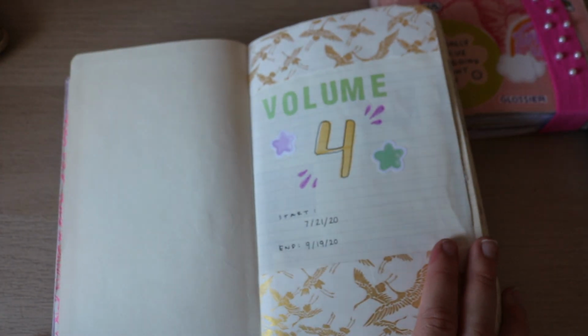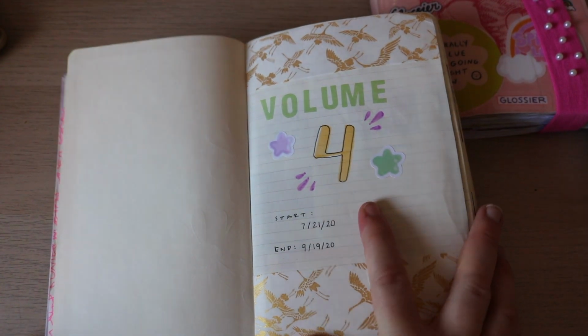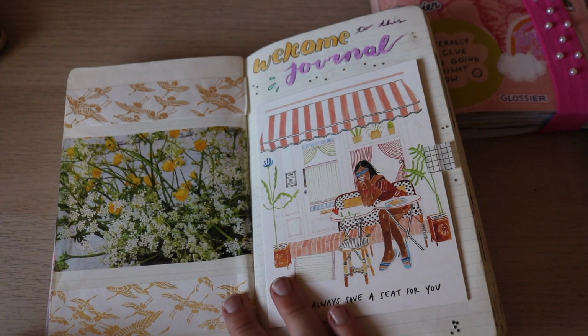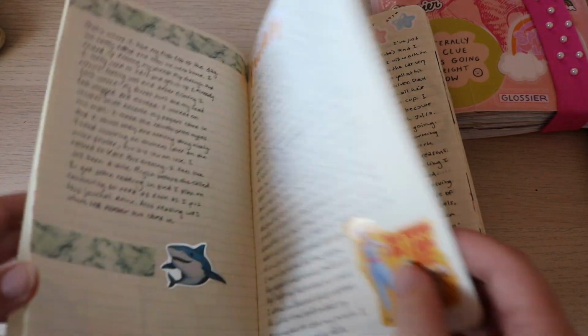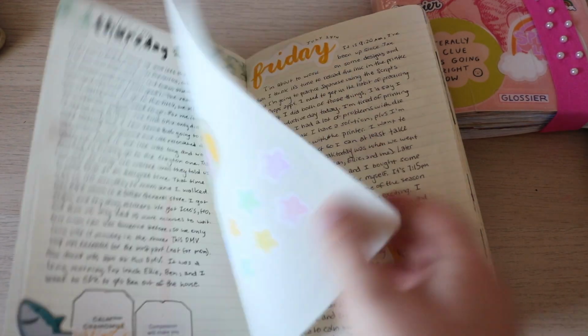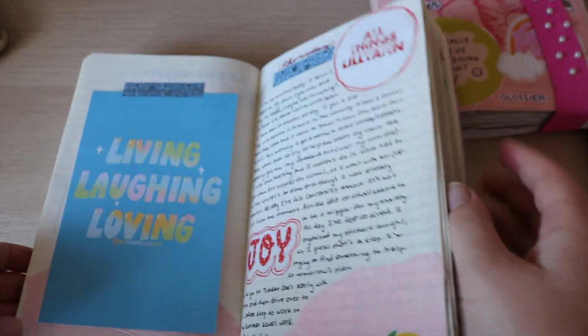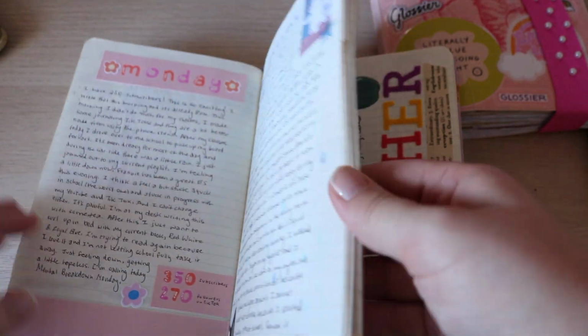It's very aesthetic. This one was started on July 21st and went to September 19th, 2020, and this is volume 4. I love this page, and I used a card for this inside page that I do, but like I said, the pages were a lot thinner, so that was definitely different. But I think I had a lot of fun with this journal. But yeah, it was not my favorite journal to work with.